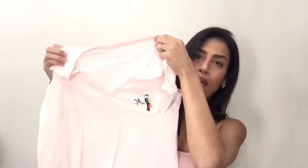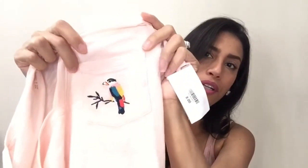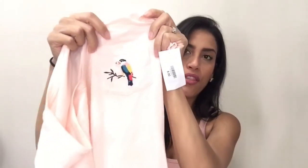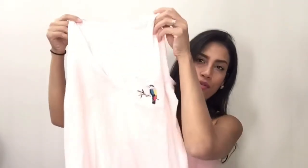Let me see if I lower this lighting, if you could see better. But it's just like this baby pink color, and then it has a pocket in the front right here. And in the pocket, it has that cute little bird. I don't know, I just really loved it. I thought it was super cute. So I grabbed that shirt, and this shirt was $8, which I think is a really good price.